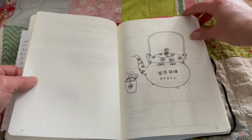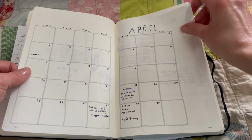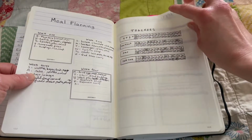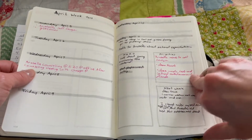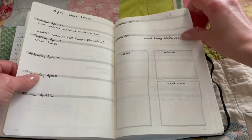April, I wanted to go even more minimal with just an ink drawing of a vintage Japanese teapot. Another minimal monthly of white, black, and gray. I just really go in between loving decoration to just a simple spread throughout the bullet journal. So I kept everything mostly monochromatic, but you can see in the weeklies I started sneaking in pink pen, hehe.